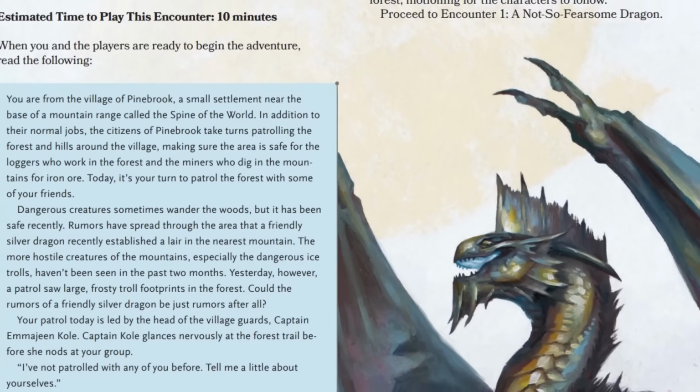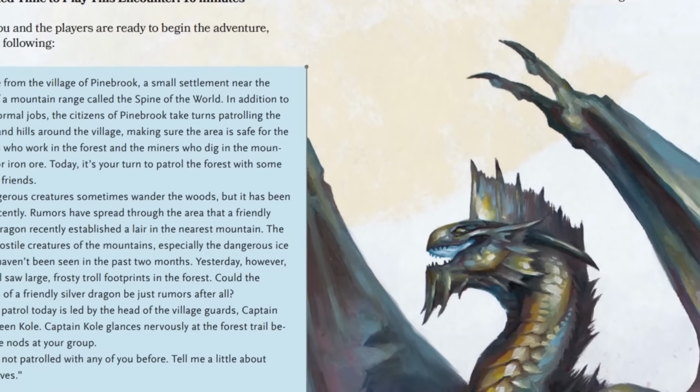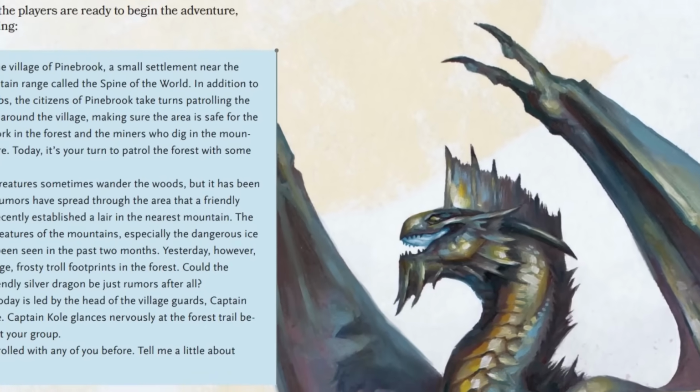Encounter 0. The player characters are villagers from Pinebrook, where there have been rumors of a friendly silver dragon lairing in the mountains and ice trolls on the move in the forest. So villagers are taking turns patrolling the forest with our de facto quest giver, Captain Emma Cole. Excellent NPC name. It's your character's turn to patrol the forest today, so she asks everyone to introduce themselves, providing the perfect introduction for some roleplay.